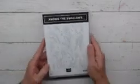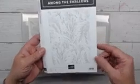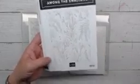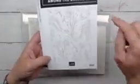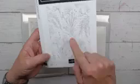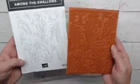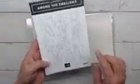Now we're going to come over here. This is a background stamp, and this might be hard to see with my glare, so I'm going to just pick this up. This one's called Among the Swallows. This is one single stamp. And you're going to see here some iris flowers. I feel like they're iris, they might be other things. You're going to see some spray flowers coming down, and you're going to see the swallows. So there are some birds in here, and it's a great background stamp. It is just one large red rubber stamp. It's going to be beautiful for springtime, weddings, and Valentine's Day as a background.